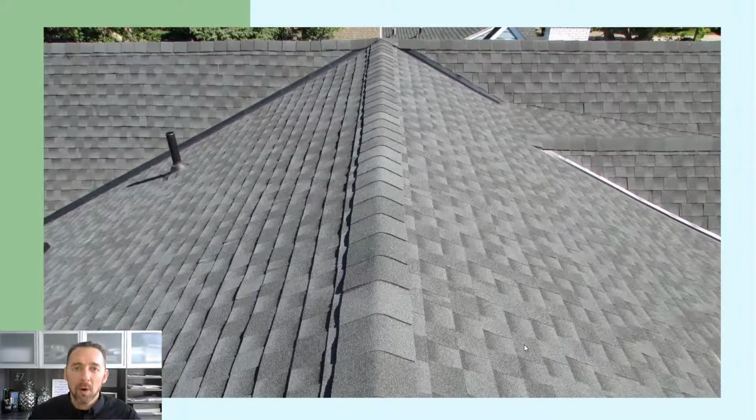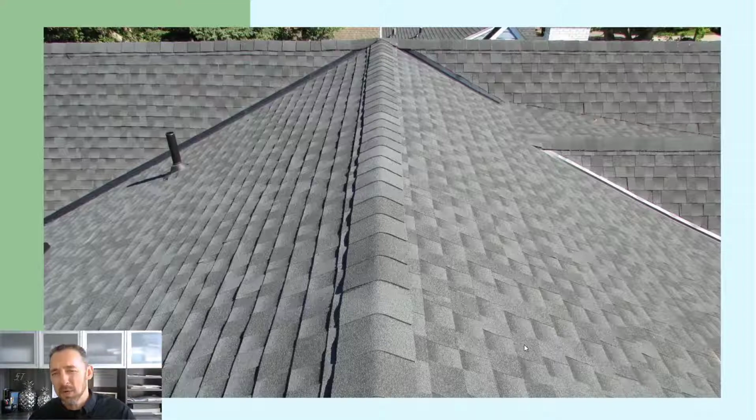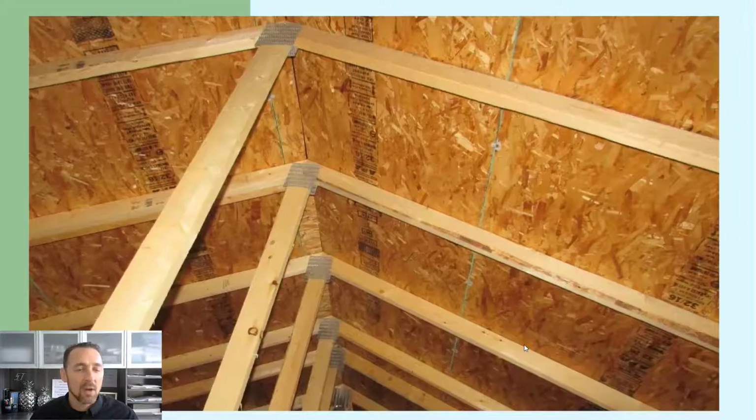Do you see what went wrong with this roof? Pause the video and think about it if you want to get the answer yourself. The answer is there are no roof vents. Nothing. Now, maybe you're thinking, well, maybe there's a ridge vent and it's really close to the surface. Nope, there's no ridge vent either. There is absolutely nothing here.